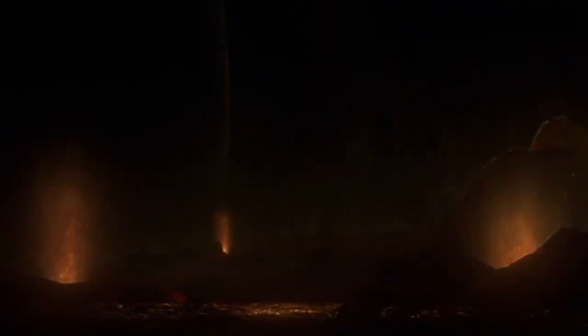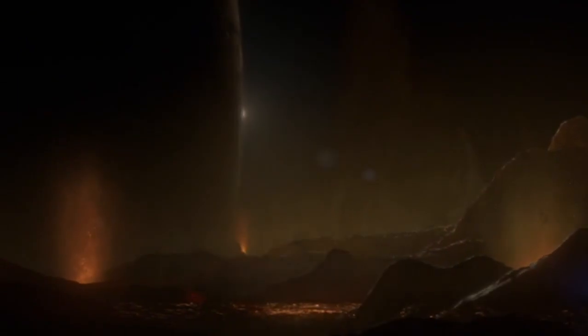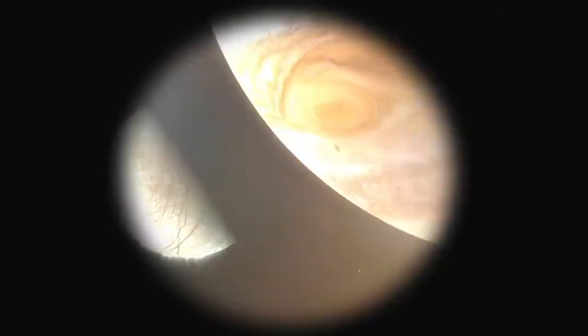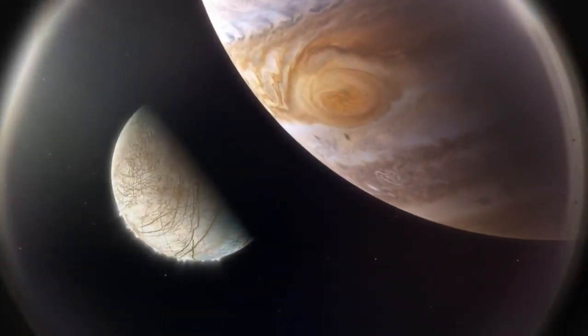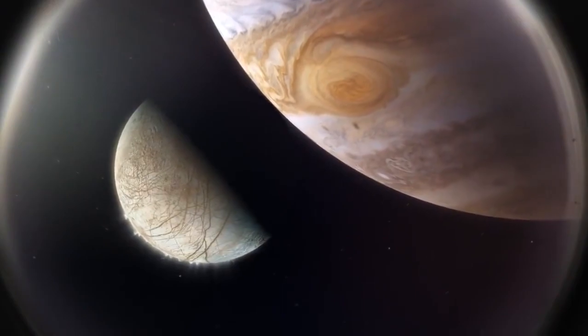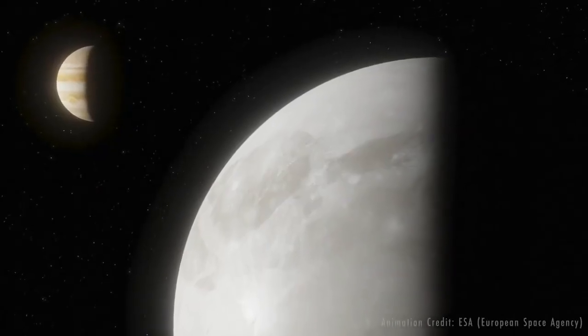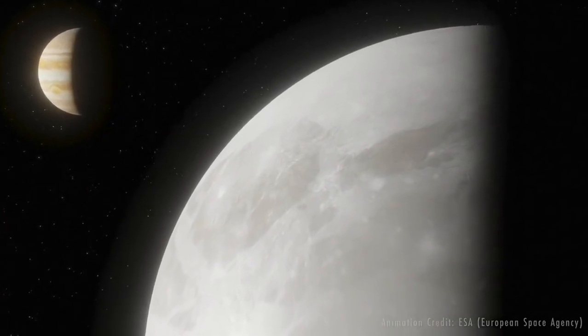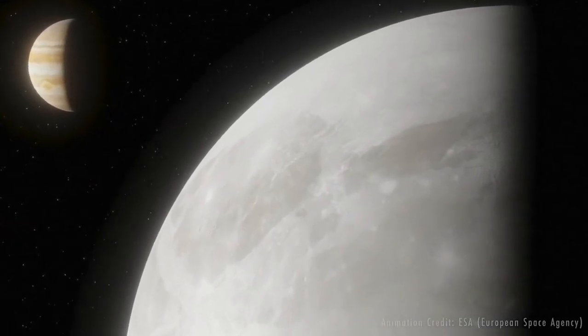Io is the most volcanically active object in our solar system, with over 400 active volcanoes that constantly reshape its surface. Europa is believed to have a subsurface ocean that could potentially harbor life, while Ganymede is the largest moon in our solar system and is the only moon known to have its own magnetic field.